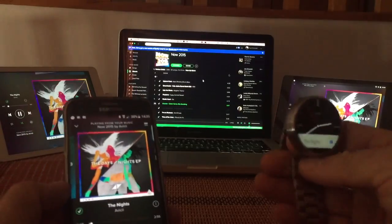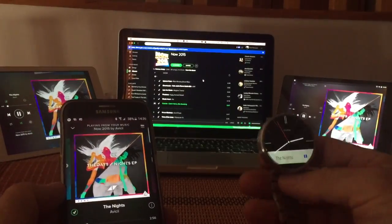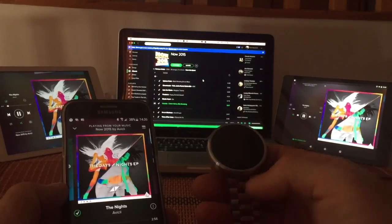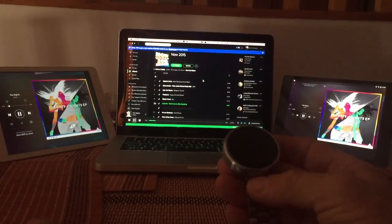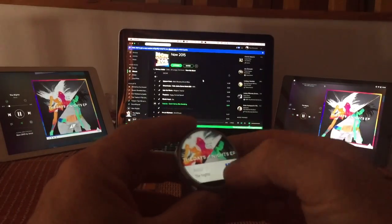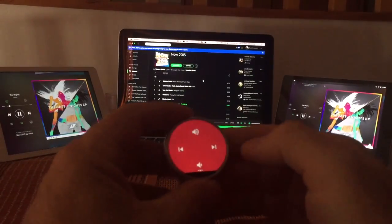And you can see, although it's playing on the iPad, the music's coming out of the iPad, we can see on the Moto 360, if I turn it on, you can see there's the Knights are playing on the bottom there. So put the S6 down, we'll screen up and we'll go across to the right.